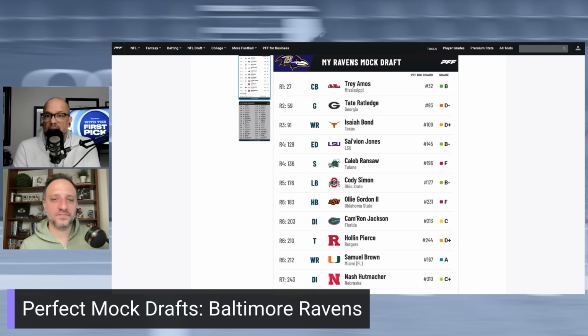Great into the season, down the season stretch with the national title. And then, of course, his pro day was really good. Ollie Gordon, Derrick Henry 2.0, best case scenario, but certainly get some depth in the running back room. Cam Jackson, add some depth along the defensive line. Holland Pierce is a project tackle, but at late 6, that feels like a good place for him to go. Sam Brown is a juiced up, big target wide receiver, and then Nash Hudmacher rounds out the draft at the end of round 7. Nebraska defensive tackle. Yeah, man, 11 picks. All A pluses as far as I'm concerned.